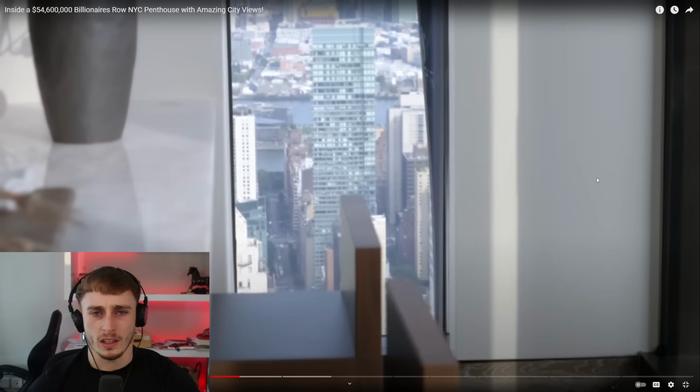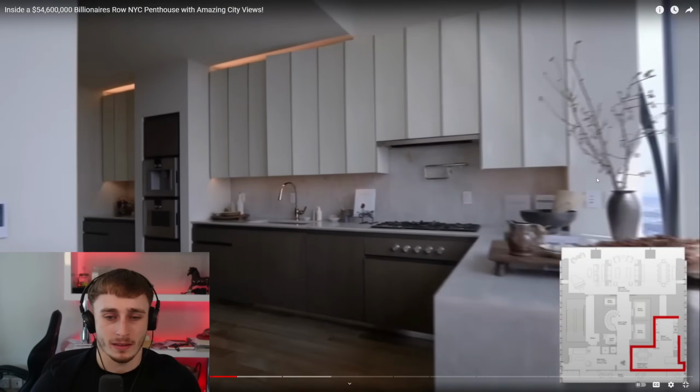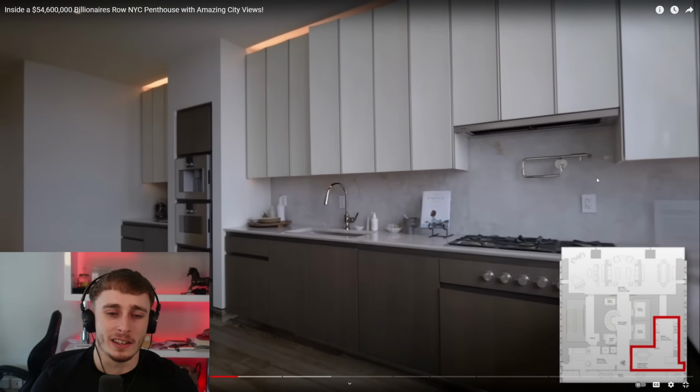It's quite a small kitchen. I mean, hey, it's a big kitchen in the grand scheme of things, but for 54 million, I'm expecting a bigger kitchen than that, but hey, that's just me. Here's the kitchen. Starting off, we have a crystal white, like a little island in the middle and stuff like that, but who am I to say anything, man?